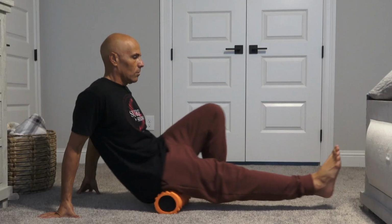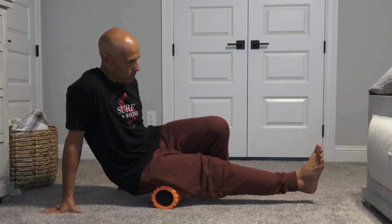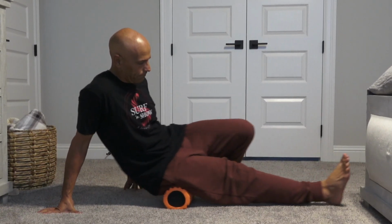And then after my session, if I don't use the foam roller and stretch a little bit, I can stiffen up too. So this is key for me, and this is definitely a favorite. If you don't have one, get yourself a foam roller.